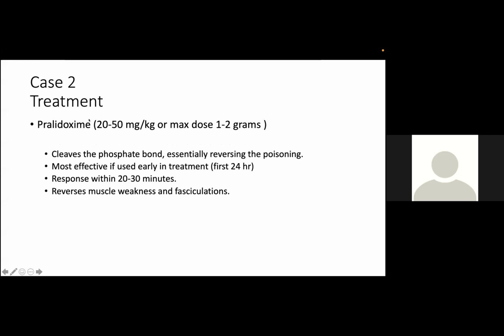Pralidoxime here, the dose is 20 to 50 milligrams per kg, and the maximum is 1 to 2 grams. This helps with cleavage of the phosphate bonds and stops the blocking of the nerves. Most effective in early treatment, in the first 24 hours. Weak after that. The response is a magic response after half an hour. It will reverse the muscle weakness and fasciculations, and hopefully it will avoid intubation of the patient, to prevent the need for an advanced airway.